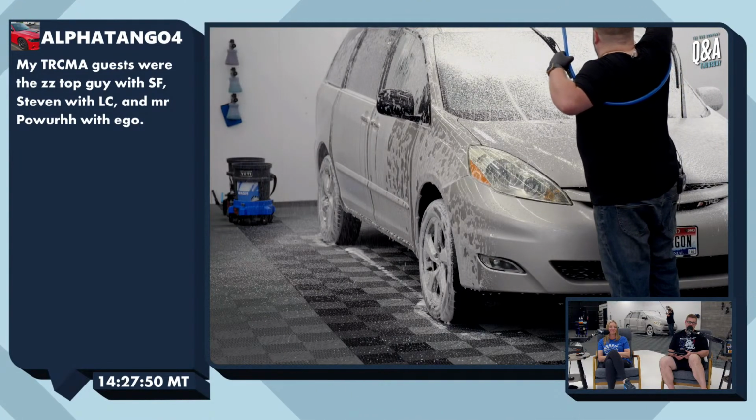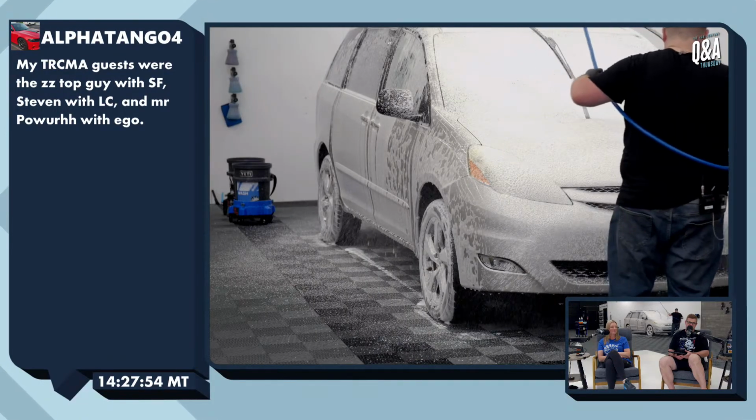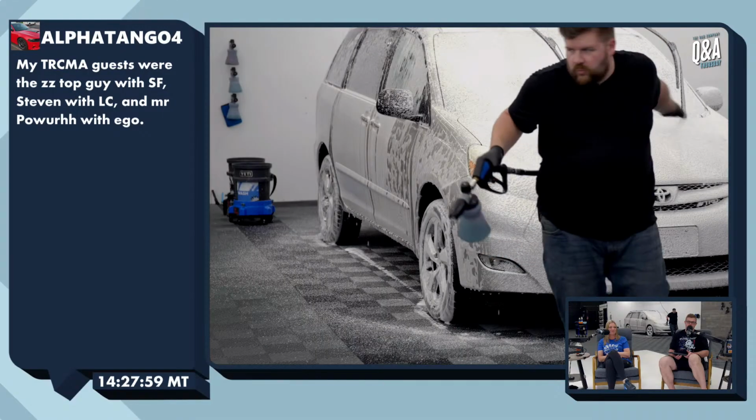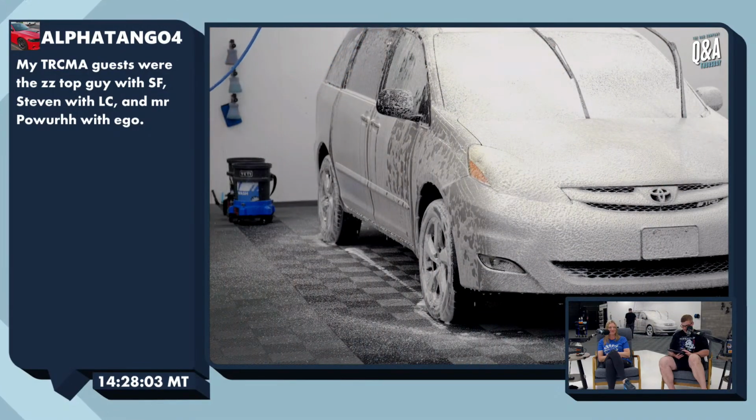Okay, so we have Alpha Tango that says, my TRCMA guests were the ZZ Top guy with the SF, Steven with the LC, and Mr. Powerful with Ego. Yep, TRCMA guests. Those were his favorite. Steve with Lake Country, and then Ryan with Ego. Sweet, man.